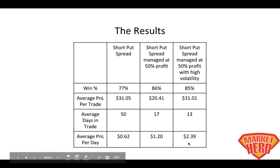So we've taken a trade that if you do it every day, you're right 62% of the time, and we made it 4 times as profitable. That's right, 4 times as profitable if you do it only in periods of high volatility and you manage it at 50% of the max profit. Right? So that's some real eye-opening stuff. That's some really awesome stuff here.